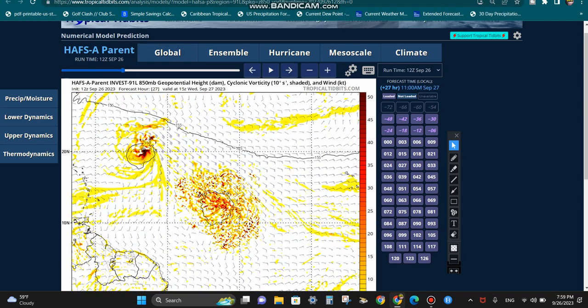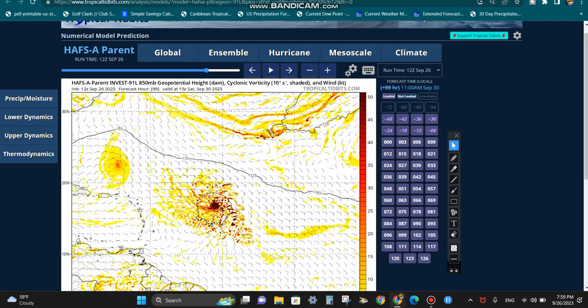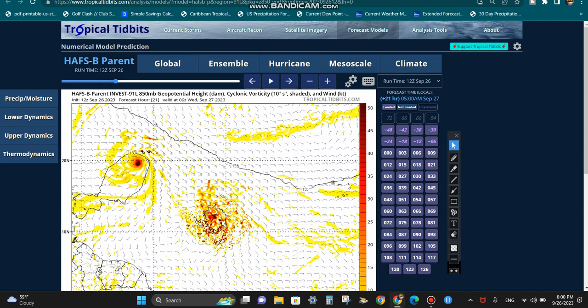The HAFS-A model, and I do the parent of all these models because that way it's nice and zoomed out, I'm not up in the storm's face. Again, you can pretty much see 91L. And this one is pretty concerning because it has it pretty far south and not turning to the north. So this could be heading straight towards Puerto Rico, but again, following Philippe in its tracks. Something all the models seem to agree on at least.